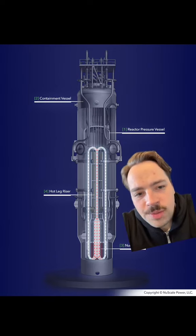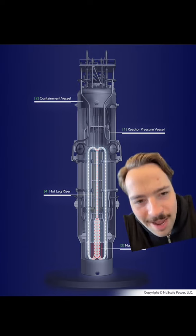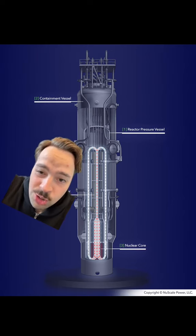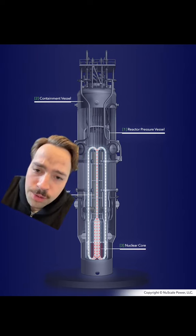This is a story about small modular reactors, or SMRs, and why we need them right now. They really couldn't have picked a better name for what a small modular reactor is. It is a small, and you guessed it, modular nuclear reactor.